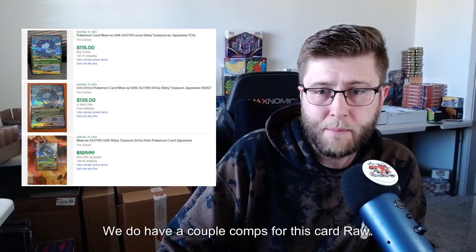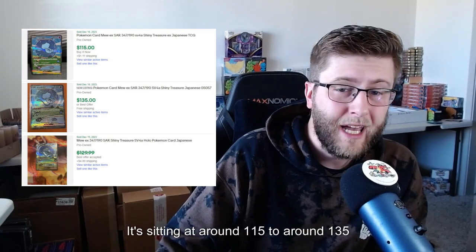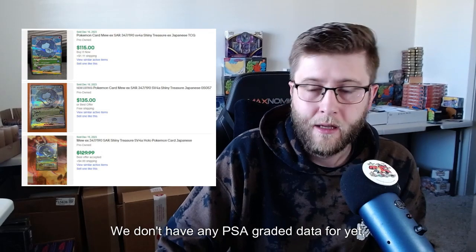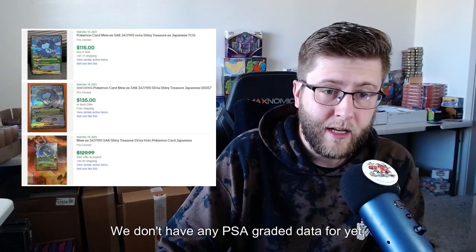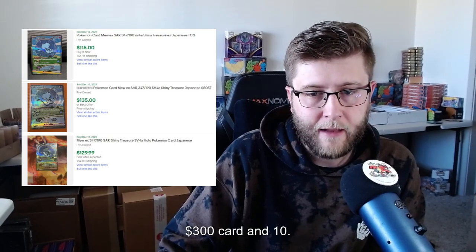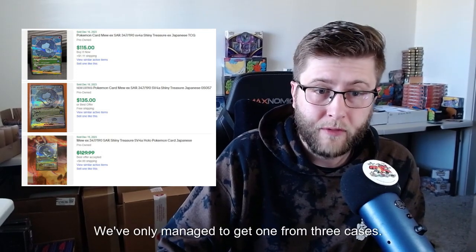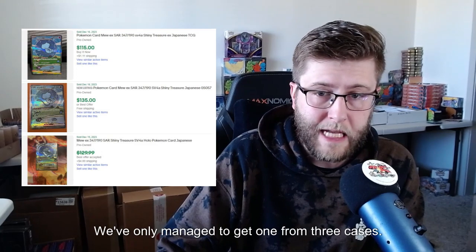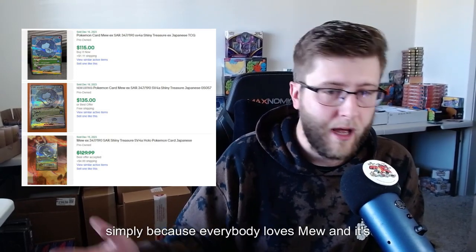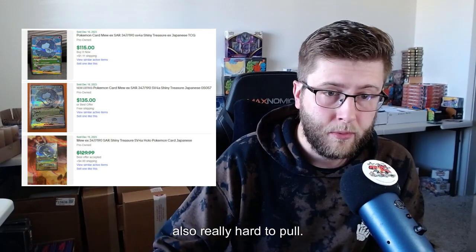We do have a couple comps for this card raw. It's sitting at around $115 to around $135. We don't have any PSA graded data for it yet, but I can predict it'll probably be about a $300 card in a 10. It's pretty tough to pull. We've only managed to get 1 from 3 cases, so I could see this card going up in value simply because everybody loves Mew, and it's also really hard to pull.